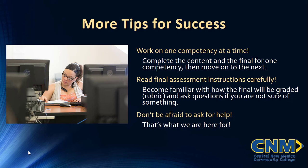Make sure that you read final assessment instructions carefully. Become familiar with what the final is asking you to do and how it will be graded. And make sure that you ask questions of your instructor if you're not sure of something. And finally, don't be afraid to ask for help. There are many of us here who are willing to help you with any questions or concerns that you may have.